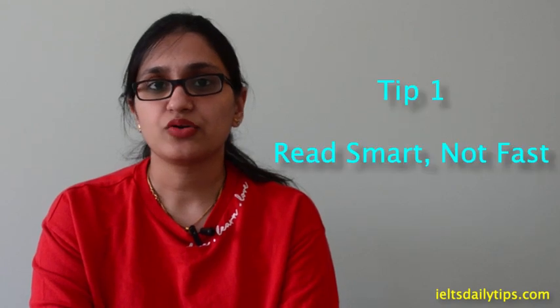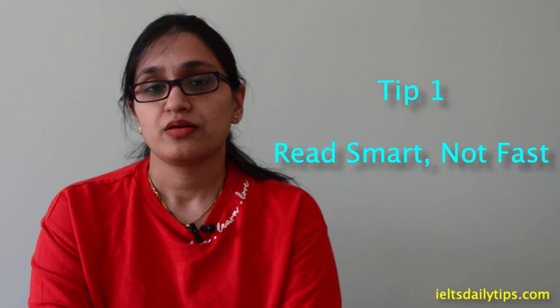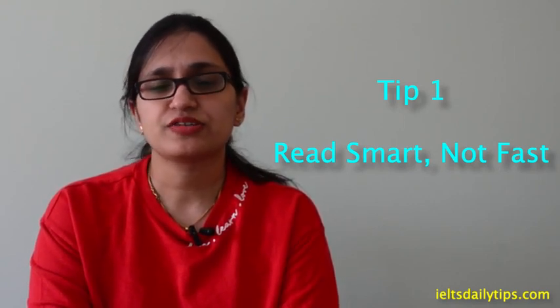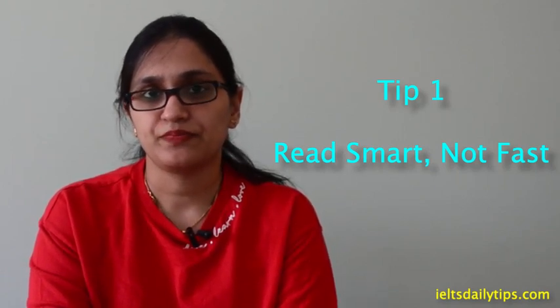Let's start with tip 1. Read smart, not fast. Now this is very important. You have to read the questions given at the end of the passage first and just get a rough idea of what the passage is about, and then answer accordingly.